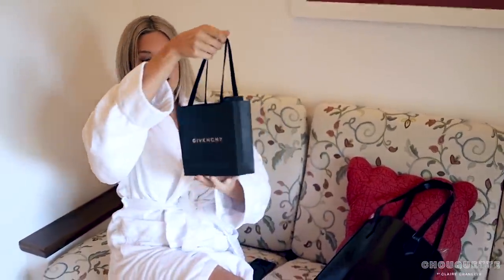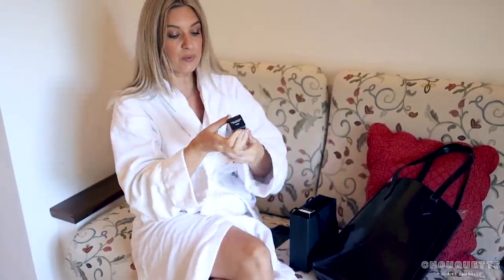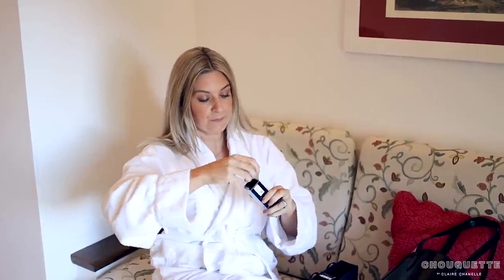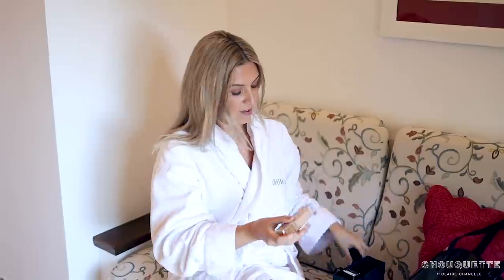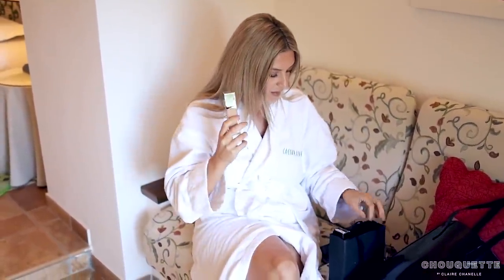So anyway, this was just delivered, and I can show you the foundation that we used, because this is a perfect balance of feeling lightweight but also enough coverage. It's called Couture Everwear. And this is a great color for me every day. This is number P200. The old one that I used to wear has the black lid, but today we used 215 because I have a bit of fake tan on and more of a summery all over glow, so we went up a shade. So that's what it looked like.